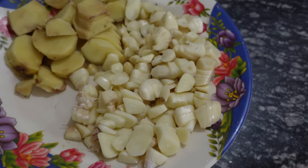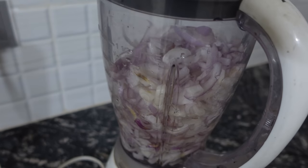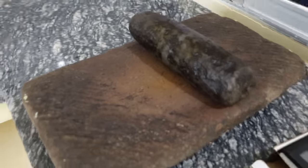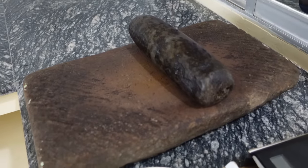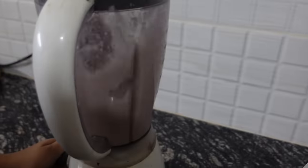So loads of garlic and ginger, and we're gonna make it proper Bangladeshi style rather than sticking it in a blender. However, the onion needs to be in a blender because it needs to be proper fine, and if we put it onto here, which is a traditional Bangladeshi method, it goes a bit red, which I'm trying to avoid. So let's start the process.